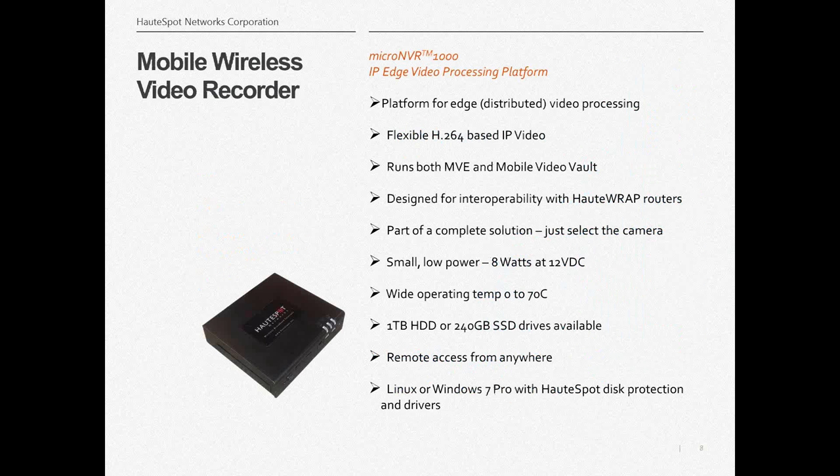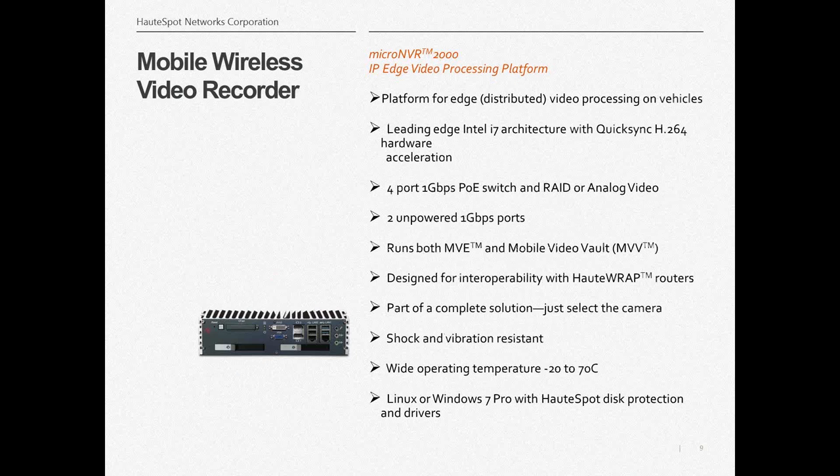And these are just some images of what the small MicroNVR looks like. That's a 4-inch by 4-inch by 1-inch device. It's got Ethernet, routing, storage, USB, the COM port or RS-232. It's got a wide temperature range, and it runs Linux or Windows, depending on whether you're using our system or somebody else's software. And this has been validated to be used with a lot of different software.